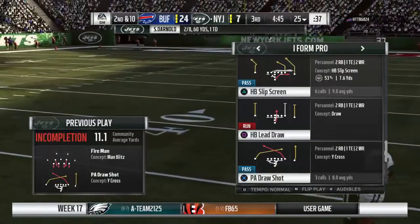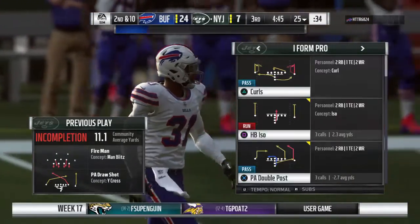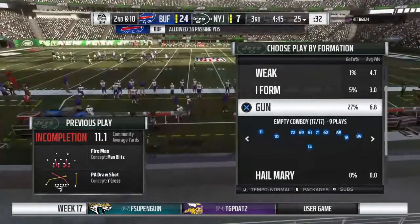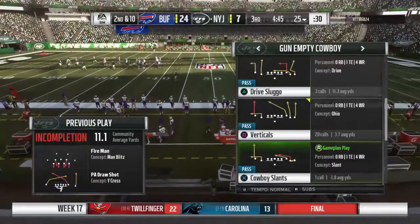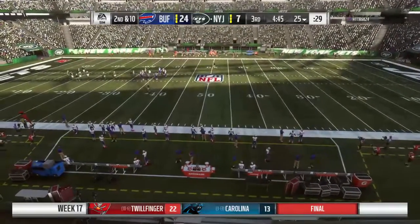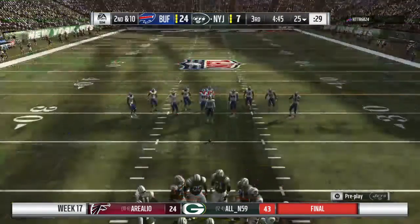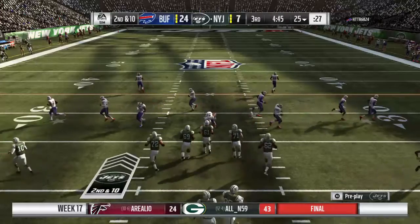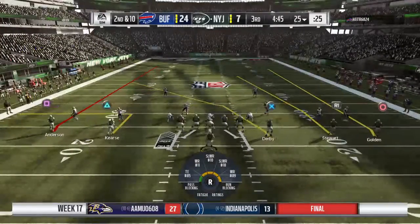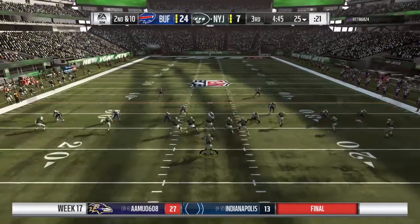Throwing to start the drive, but that one incomplete. And incomplete as he was knocked as he threw it. And it took the ball off course. Line of scrimmage, again the 25, 2nd and 10. Hurry up, here we go.